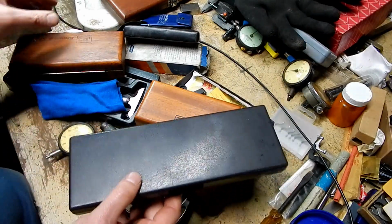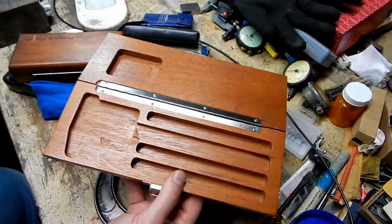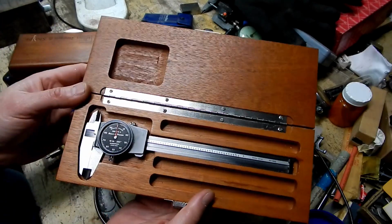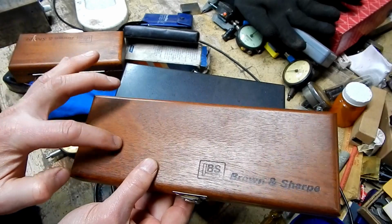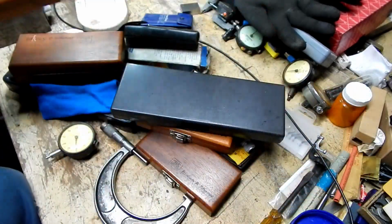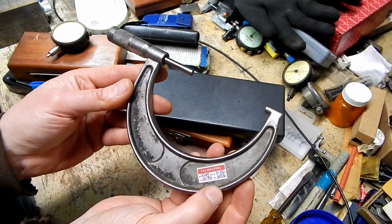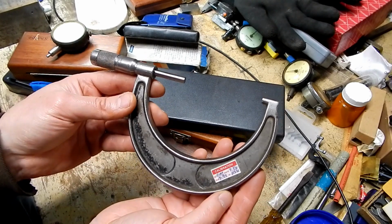But now I have a safe thing to ship and store these Mitutoyos because I don't have an empty Mitutoyo case. What that does, that frees up this Brown and Sharp case, which now becomes the new home for these genuine Brown and Sharp dial calipers. So all these need now is a new crystal, and these will be a sweet pair of calipers.